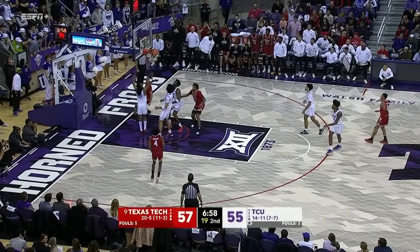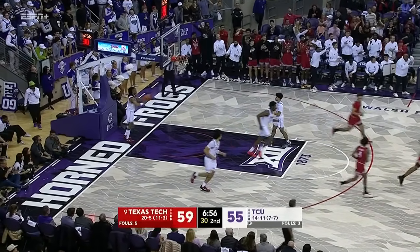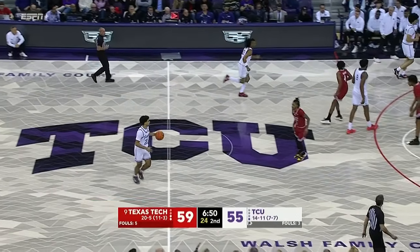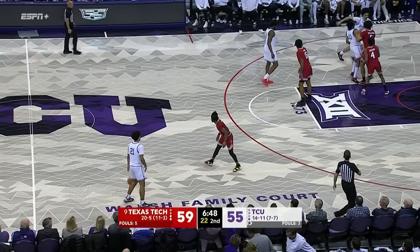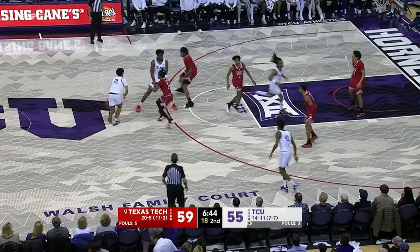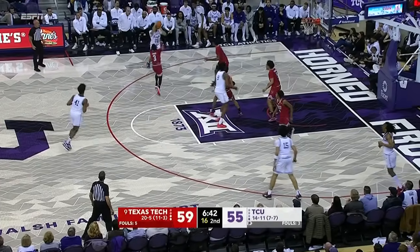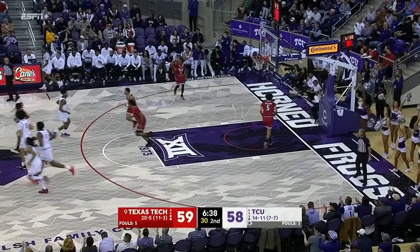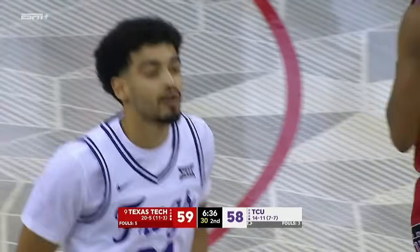The vision inside to Williams. And he's got 21. Good slip screen. They're trying to curl McMillan across the top. They forgot about Williams. And again, the passes are too open. They can see the cutters, and you can't allow that to happen if you're the defensive guards for TCU. Reynolds connects, and it's a 1-point game.